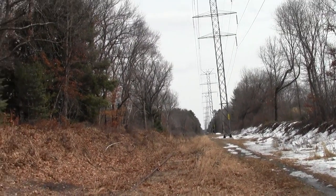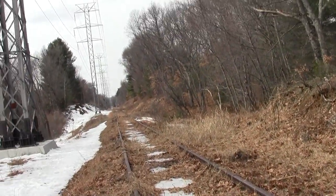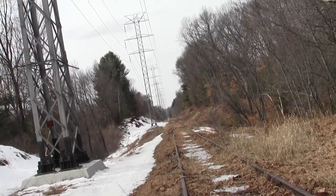So looking back towards Plain Street. And looking ahead to what may be Route 20.